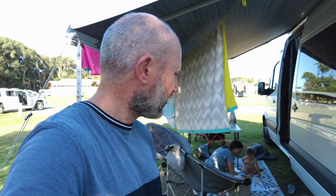Just been down to Booti Booti beach and had an awesome time, and now we're cooking on the Weber. Gonna have some dinner here, and it's our first night at a national park. Checking out the campground, so really cheap here. Yeah, good facilities, nice easy process. So Wells is doing some drawing on the ground, and yep, pretty soon dinner will be ready. It's been a really good day.